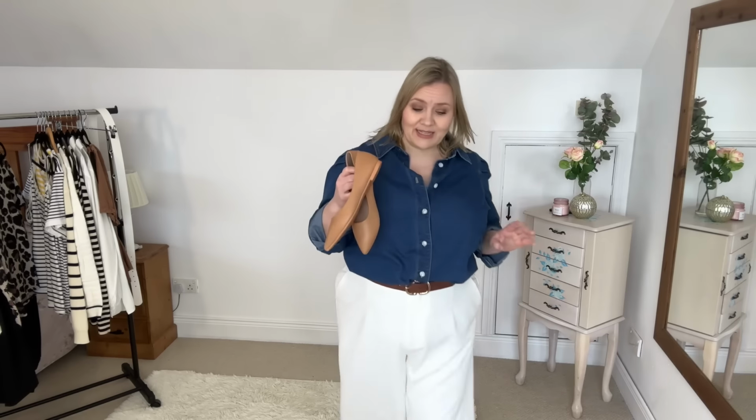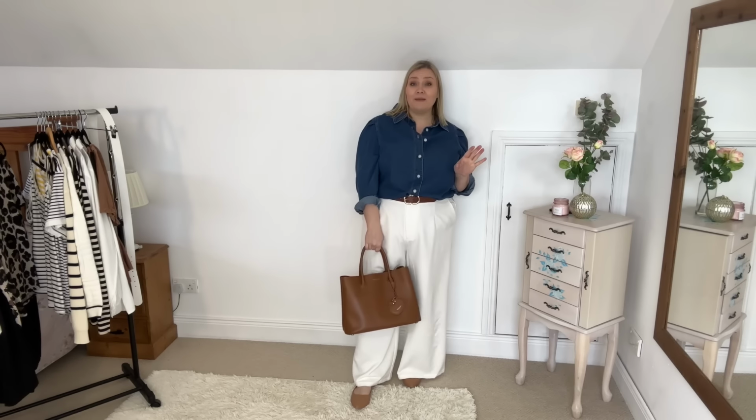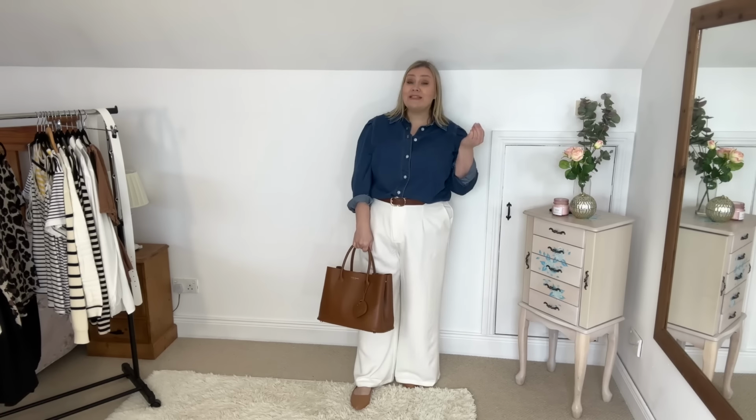But I think this one is actually going to be the best one because they are more nude. So they ain't going to be showing as much. How is that? I really like this. Now we need a handbag. That one was an easy choice for me because my Teddy Blake just matches the shoes and the belt perfectly. And now we just need some bling.